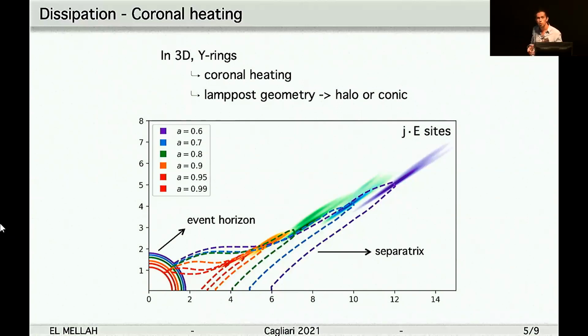But if you unfold this Y point in 3D, you have a geometry which looks something like this, with one ring above and one ring below the plane. So that's the three-dimensional representation. That's rocket science. Please don't do this at home. And then you will get the black hole in between, with this ring just above the plane and another ring below the plane. So that could be another possible geometry for the lamppost itself.